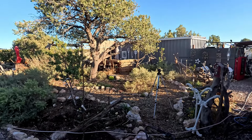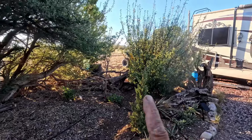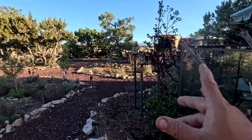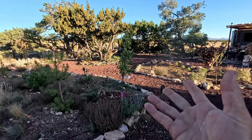I'm gonna count them all and see how many just in this front section, not including the veggie garden. Go ahead and start here. So there's one, that's the pear combo. And that one was transplanted this season. That's why it's struggling a bit. Cherry, that's 2. Plum, that's 3. Although that is more of an ornamental plum. And then the crab apple is ornamental as well. I guess you can use the fruit.